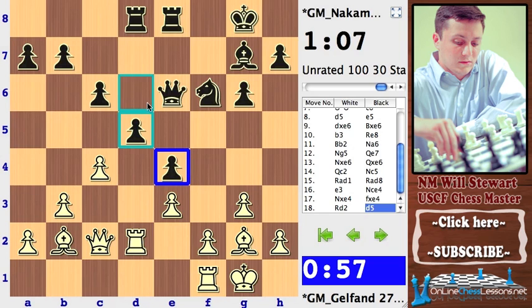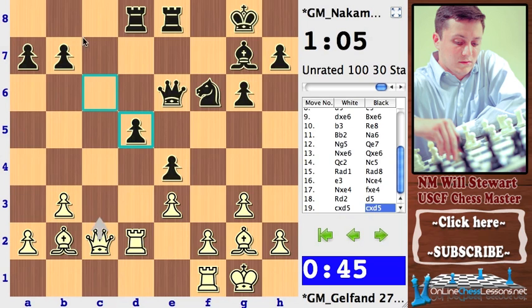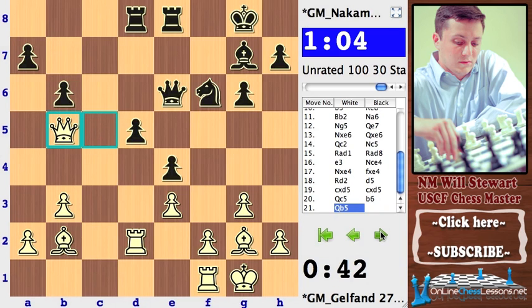And maybe, I was thinking during the game, taking by Gelfand makes sense. Open up the c file and maybe weaken this pawn a little bit. And I was thinking, okay, so queen c5, just activating the queen. And you can't criticize that. That's a good move. So now it seems like black's pieces look good, but I don't see anything super concrete. And it seems like white is going to swing over and try to penetrate on the c file, which would be pretty good.